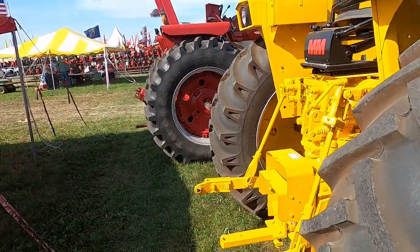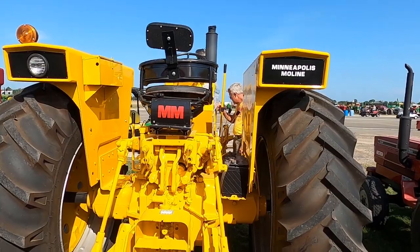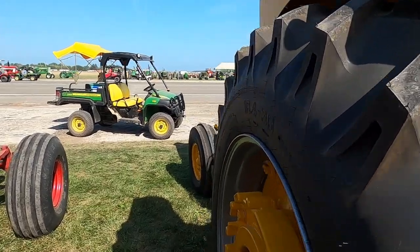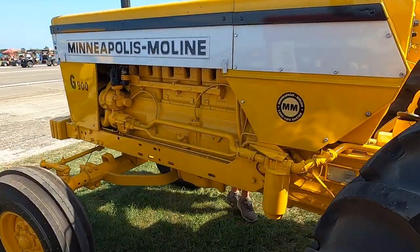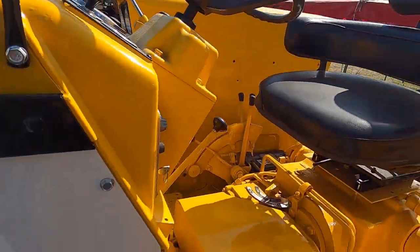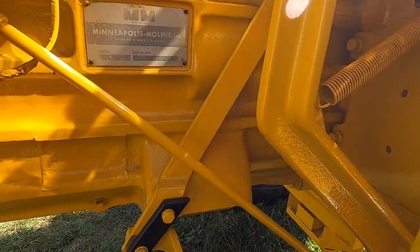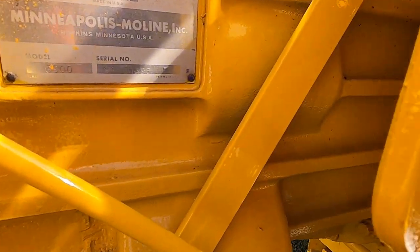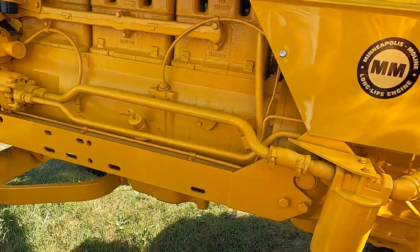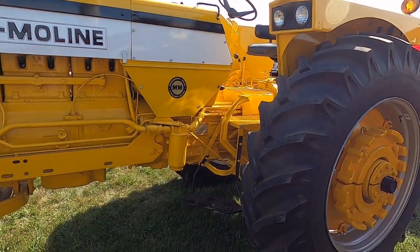Weights on it. Dual PTO. Got the whole seat on there. Pretty nice looking G900 gasoline. Somebody spent some time on this one. And I have to look up what year it is. But I like it. Definitely like it.